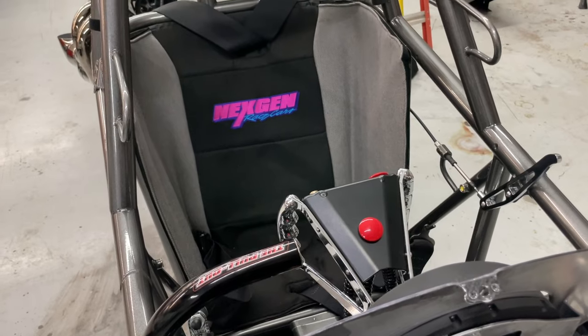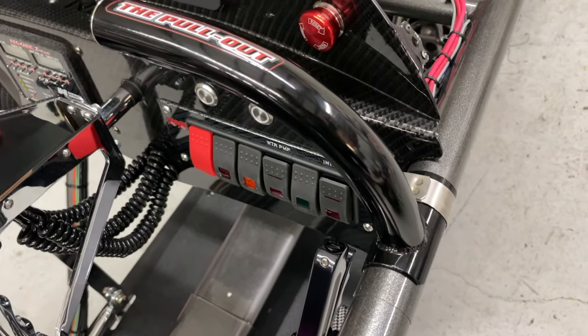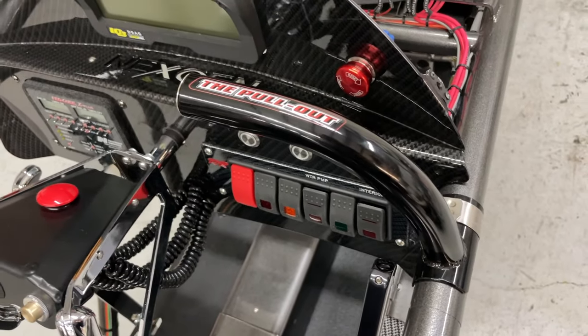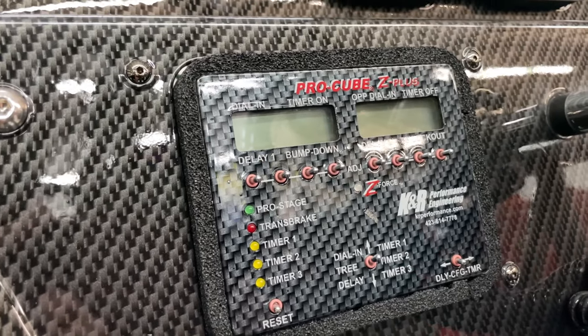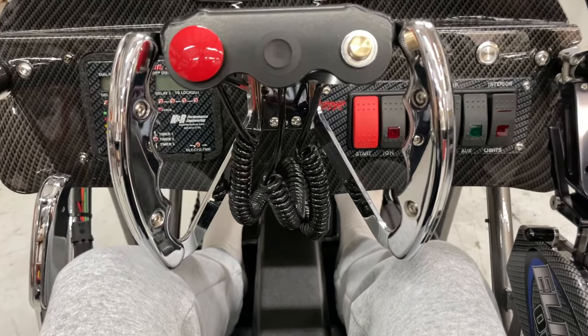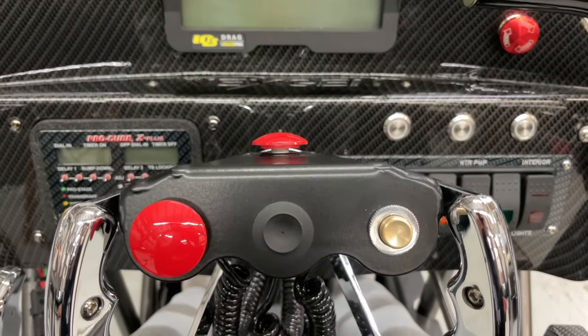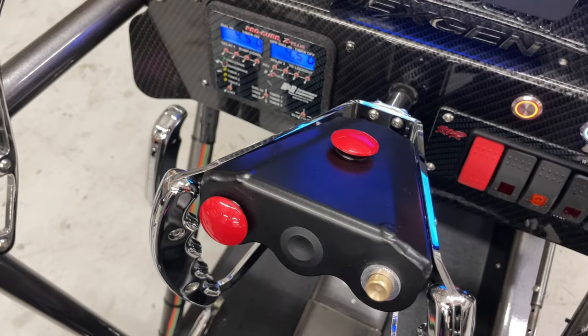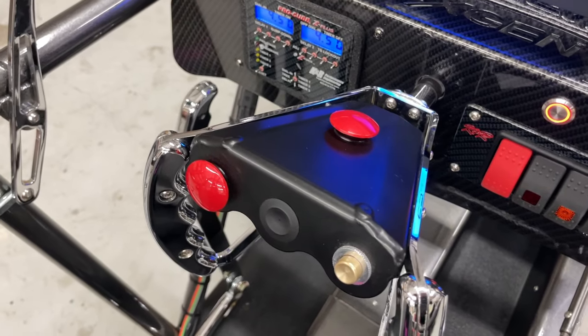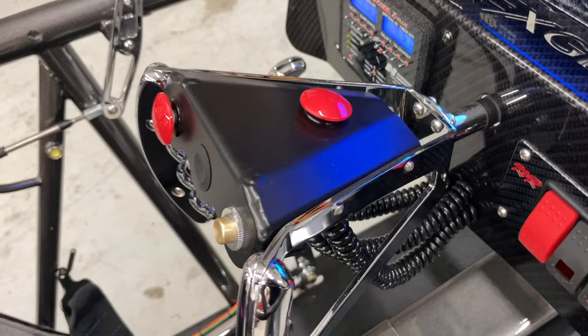Moving up to the driver's area, I really like how it turned out. Of course, we got the pullout bar. I hadn't had one of those before. That right there is a game changer, because you know, guys, I'm getting old. Like I said, we got the full K&R package, delay box, switch panel there. For the steering wheel, the button holder, the black piece there, so that's actually from American Race Cars, and I gotta give a thank you to Brittany over there. She really worked with me to get that piece. I wanted that exact one. They don't sell it anymore. She had to dig for it.